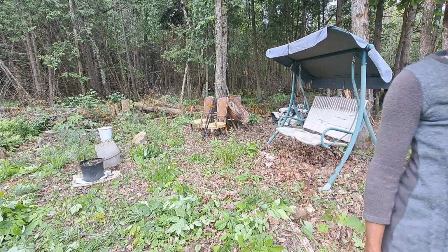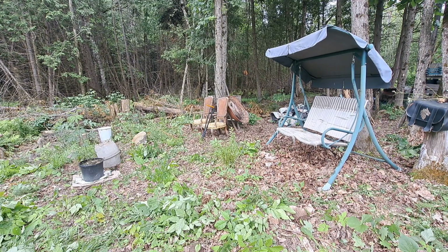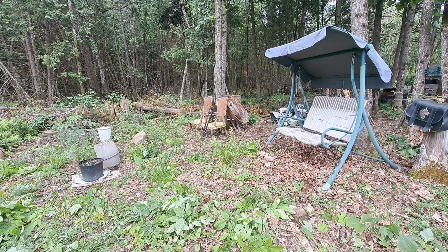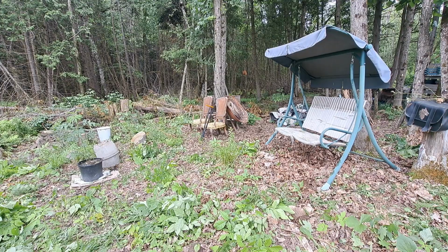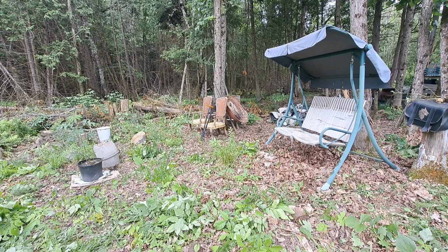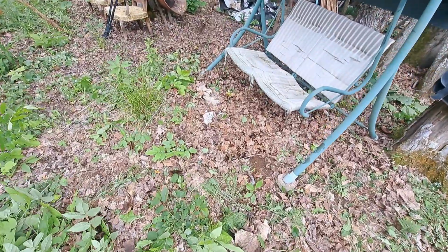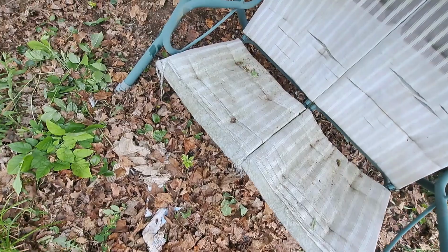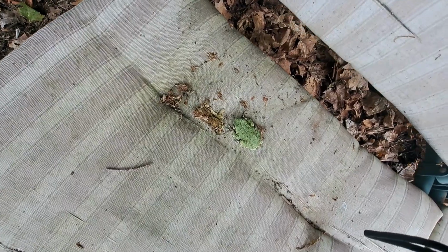Not sure why the camera is not staying on. Let's see, maybe I just didn't turn it on. But you guys should have seen, I repositioned the swing and I sat on the swing and I didn't notice that there was a little frog there. And then when I went to sit again, I was gonna sit on the other side and I said, oh my goodness, there's a little frog. I would have sat right on it. Luckily, I double checked.